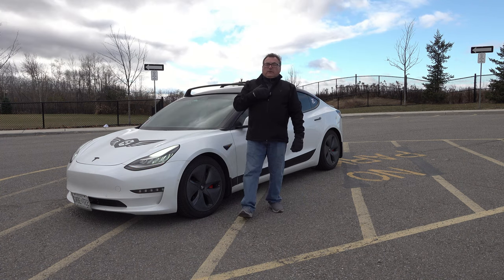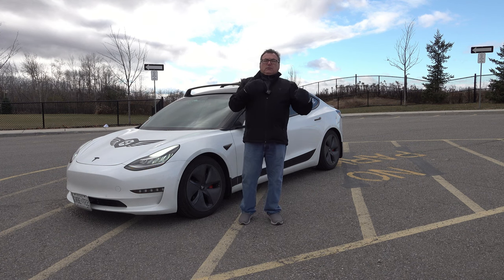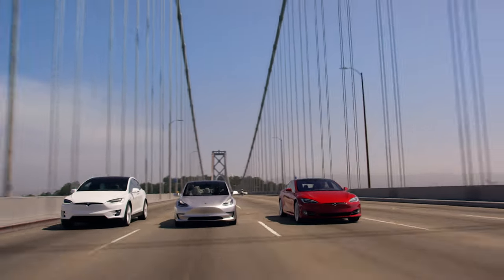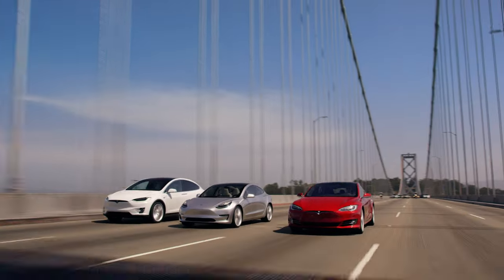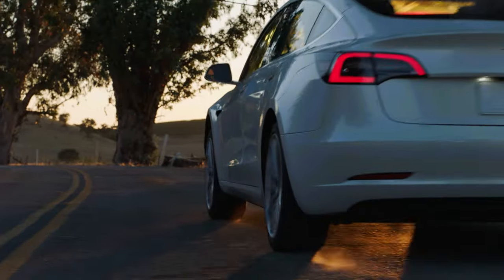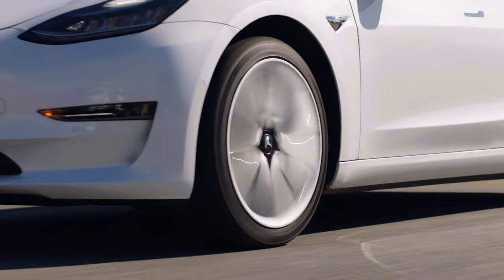But for what I experienced, and for many people that I talked to, they do say that the current ride is stiff. Even though Model 3 and Model Ys have progressed over time to this more comfortable suspension, as Tesla calls it, it's still relatively stiff compared to the other competition on the market.